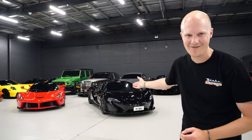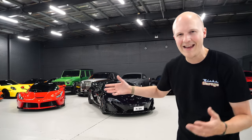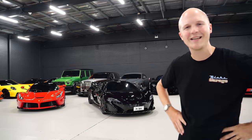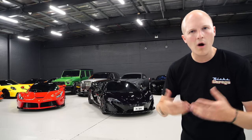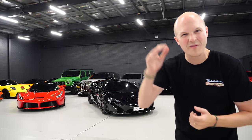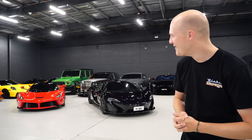LaFerrari, McLaren P1. It doesn't get much more iconic for a modern car collection, and in pretty solid specs. We've got the launch spec LaF, then a pretty stealthy P1 behind me, and you can't get past these. Both these cars 10 years old, the world has moved on, but I can't seem to move on from these things. They still look unbelievably modern and still seem to be at the top of so many people's lists. To see them both here is just so freaking cool.